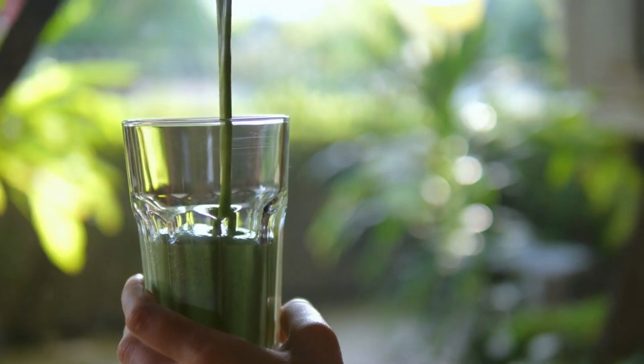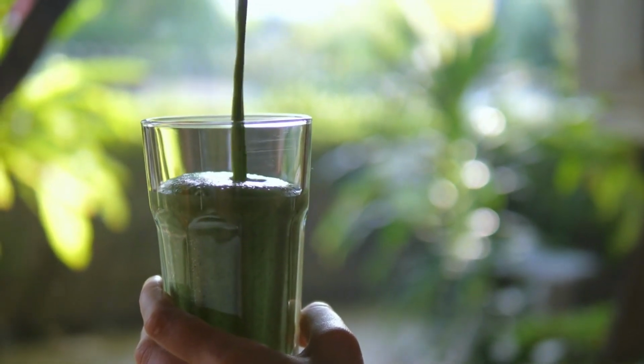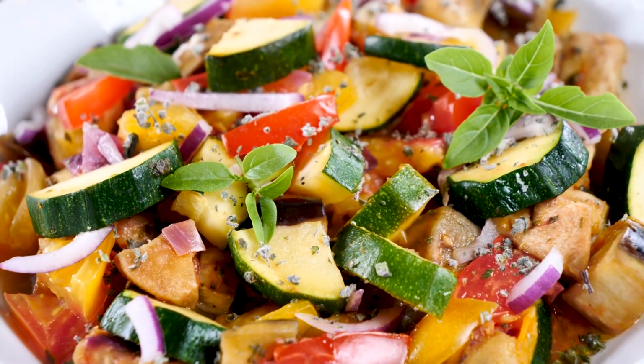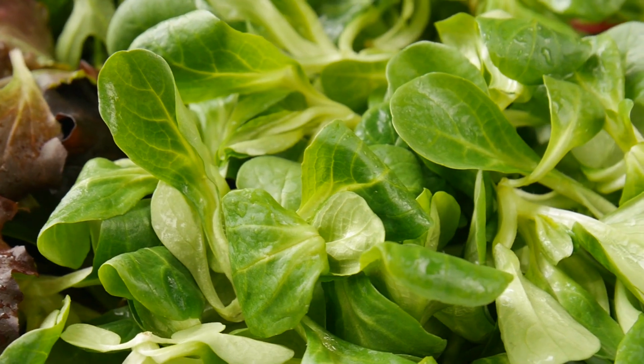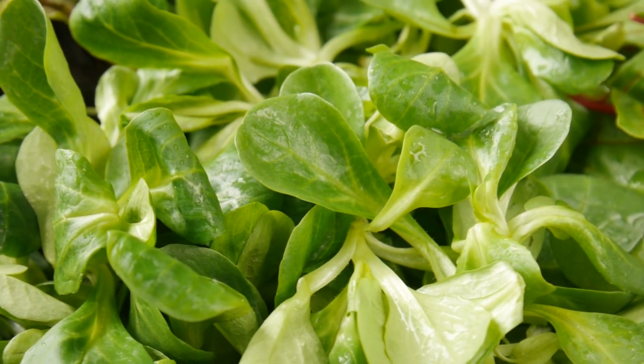How to use. Add a handful of spinach or kale to your smoothies, salads, or soups to reap their benefits. You can also sauté them with a bit of garlic and olive oil for a delicious side dish. Try incorporating a variety of leafy greens into your meals to maximize their nutritional benefits.